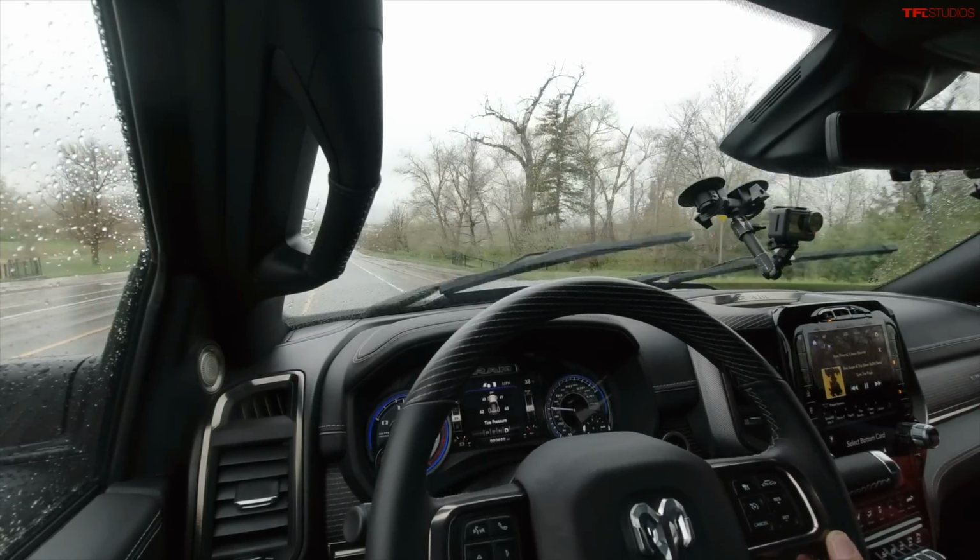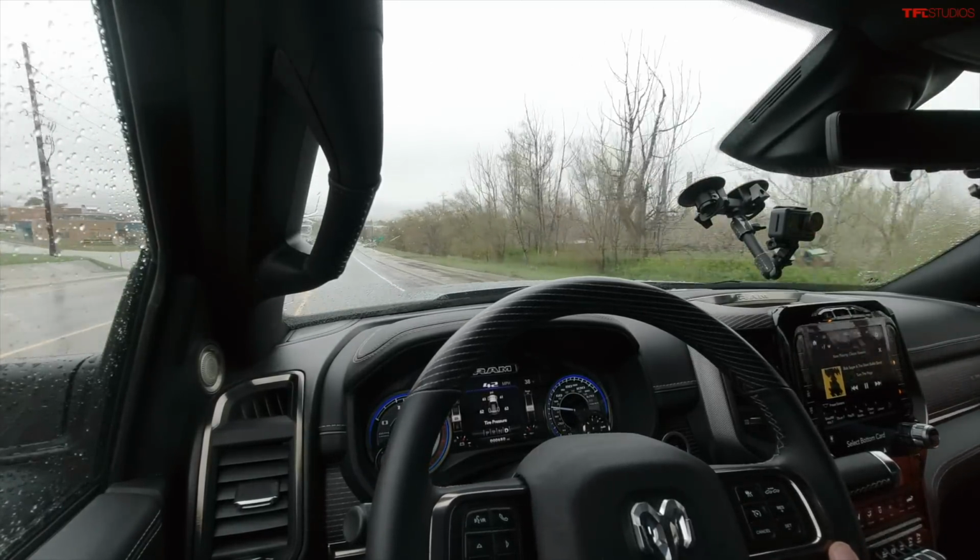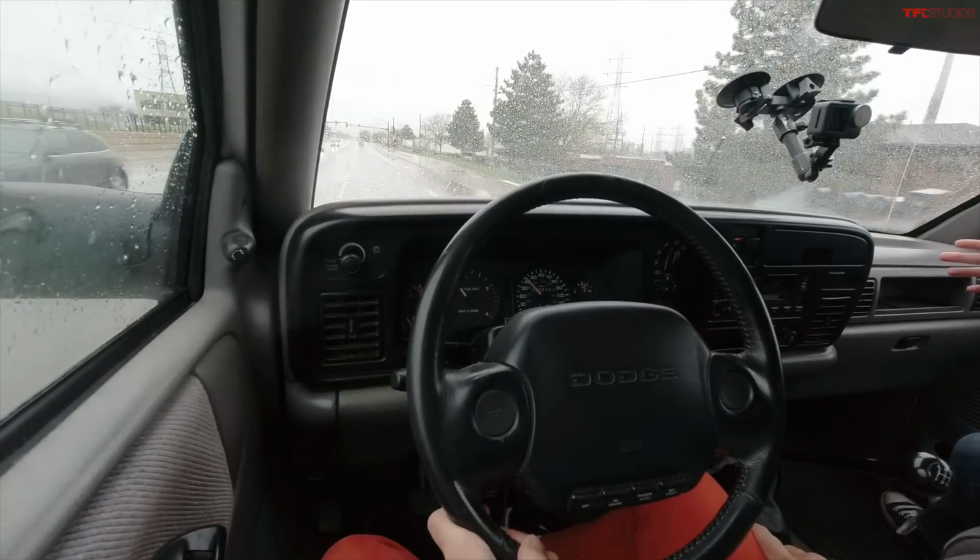Especially this one at $86,000. Yeah, that's a lot of money. $86,000. This has to also double as the luxury land yacht, right? Yeah, and it definitely is. I mean, these seats are comfortable. The materials in this interior are nice. This huge screen in the center looks great. It's a nice truck.